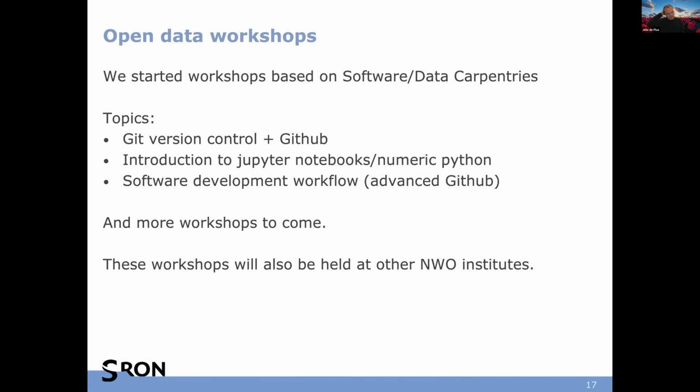And this initiative was also picked up by other NWO institutes, sister institutes of SRON. So we will probably have these workshops also at their places.